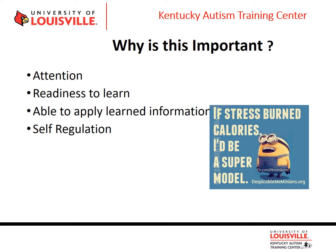So why is this important? It affects everyone's attention span, their ability to be ready to learn, your ability to apply the information that you have learned. All of this comes back to self-regulation. So we are going to look at some strategies to teach this to kids, because it has to be formally taught. Unfortunately, for many of our students, this is not something that they're going to pick up on by watching other kids, or they'll just learn automatically. So we're going to have to explicitly teach this.